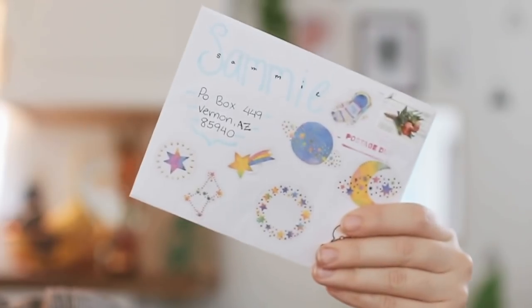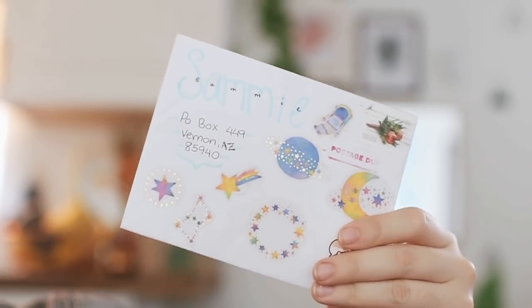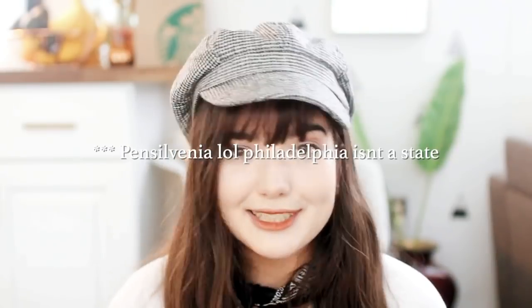The next thing I have as a favorite is my P.O. Box. I got two letters in my P.O. Box. I'll show you the back. I got this giant boy and this little boy right here. So let's start out with the little boy. This one is from Carly. So thank you, Carly, from Philadelphia. Let's open up your letter. This is the first letter that ever arrived in my P.O. box ever.